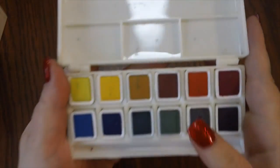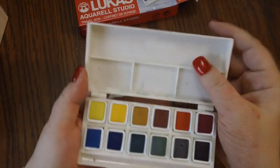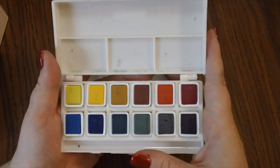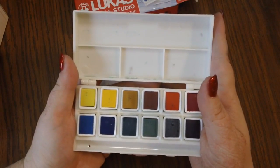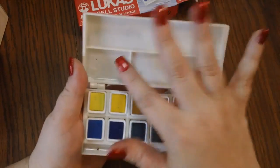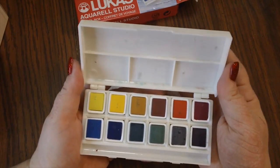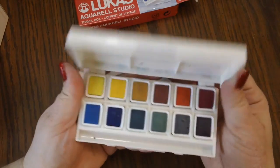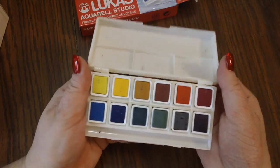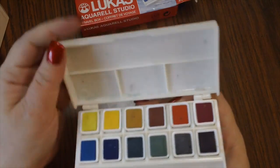But it looks like they give you some warm shades and some cool shades. So this looks like a really nice little set of watercolors. This was like, I think, $12 on Amazon. So you get 12 colors for about $12 on Amazon. Not very expensive at all. And I've heard a lot of good things about this little set. So we can swatch it out together and we'll see how it goes.